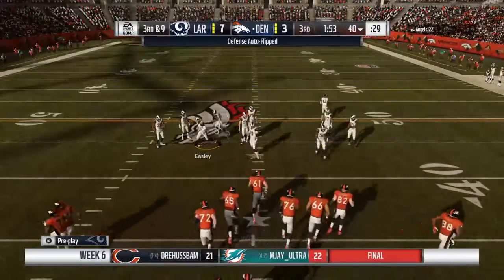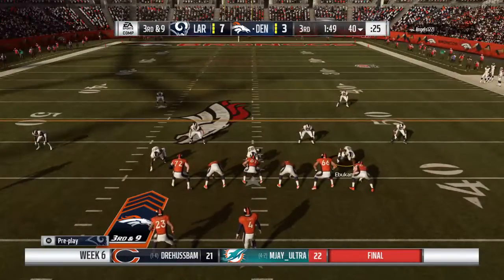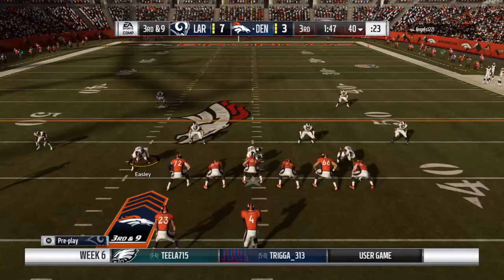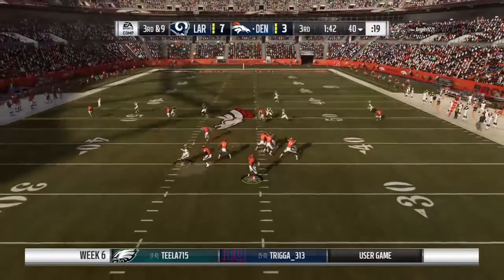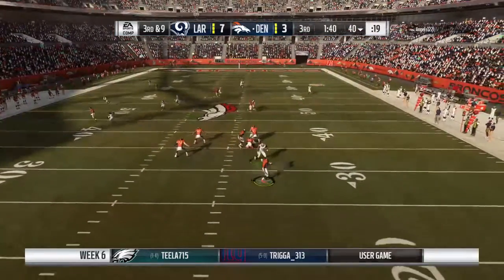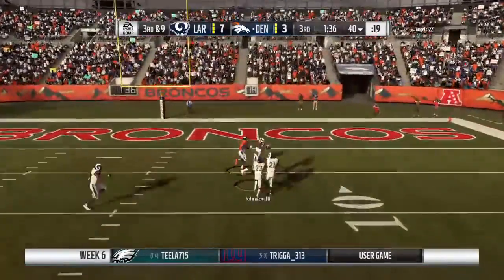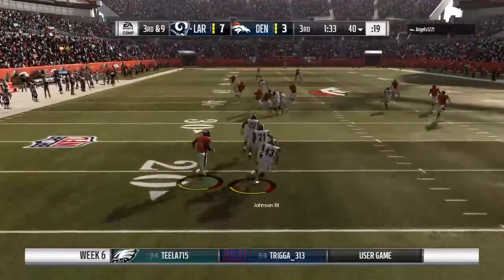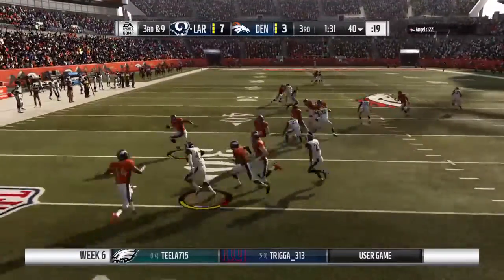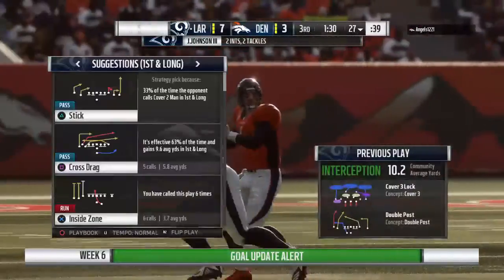The Broncos on 3rd down. Not good, 0 for 4 thus far. This is 3rd and 9. From the gun, here's Keenum. Going up top. Into heavy traffic, and it's intercepted. Picked off by John Johnson. And he is all the way up past the 25.